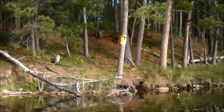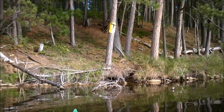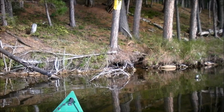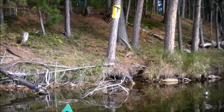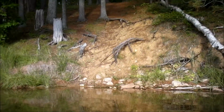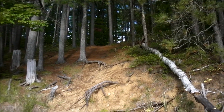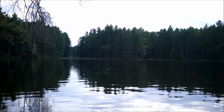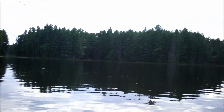Okay, so here is a portage point, which will get you to Mallard Lake, which is a 200-meter portage, and it's up this hill. So, wow, brutal. Really nice place.